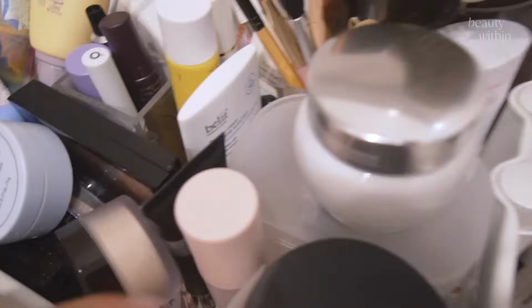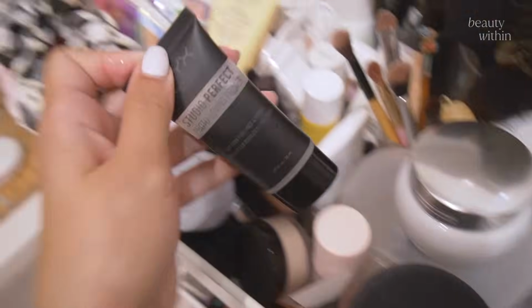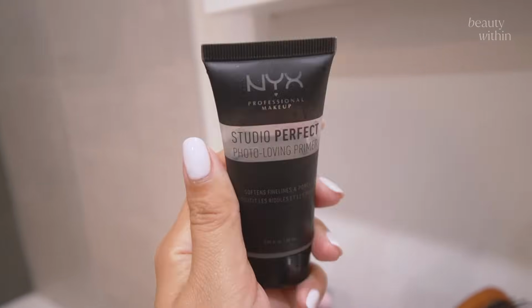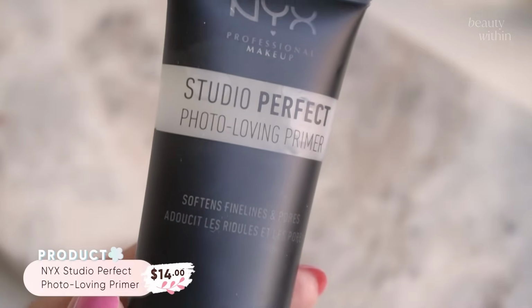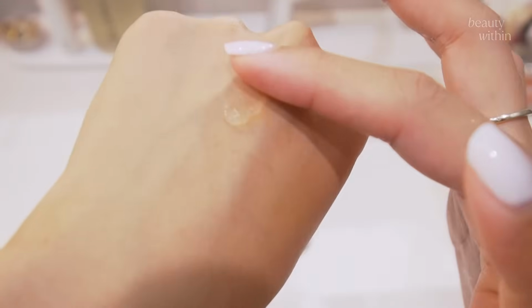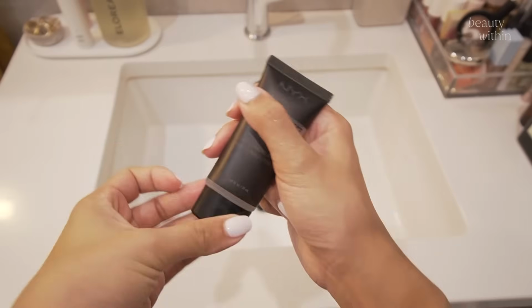Then guys, don't mind the mess. If you want a primer that's more like a pore filling effect, I love this NYX one. It's the Studio Perfect Photo Loving Primer, and it's just got that really nice silicone-y, smooth, soft focus effect, and then your makeup just really sits nicely on the primer. It doesn't really have any of the skincare benefits.